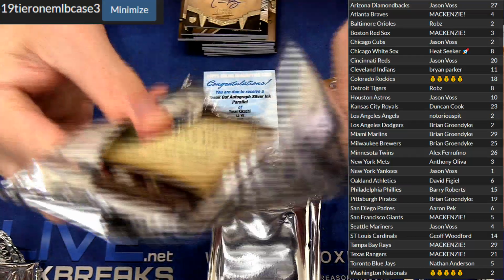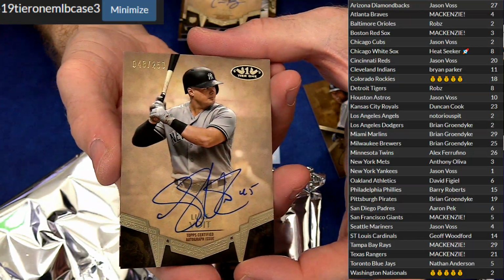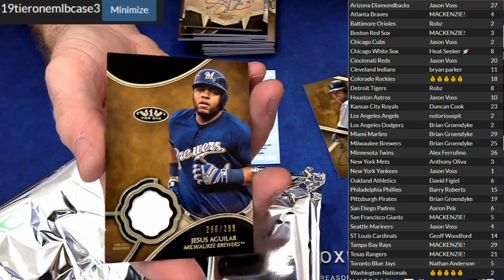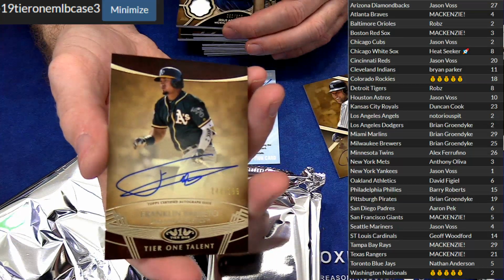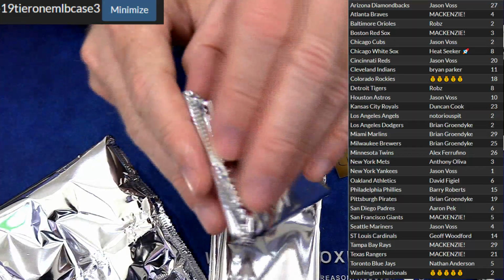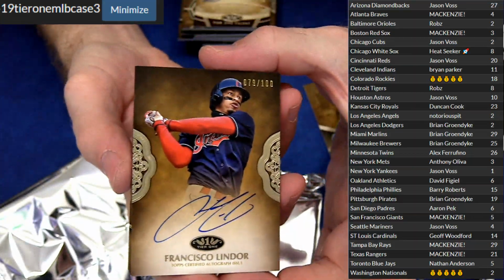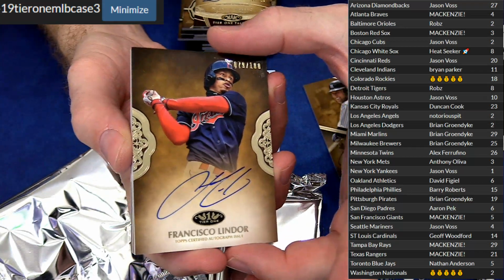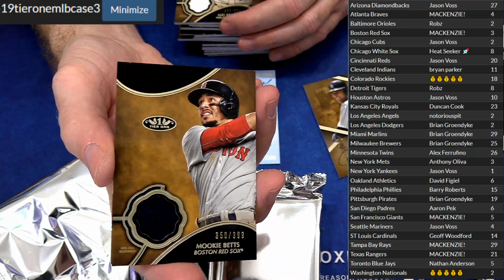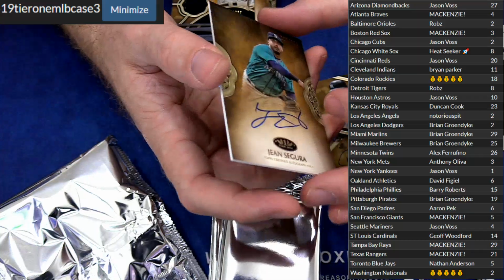Man. Next up, Luke Voigt. Nice pull for the Yankees. Jason. Jesus, $3.99 for Brian. And Franklin Barreta, $2.99 for the A's. Next up, we got Lindor to 100. Nice for Brian. Bregman, $3.99. And Mookie Betts for McKenzie. And Segura, $2.99 for Jason.